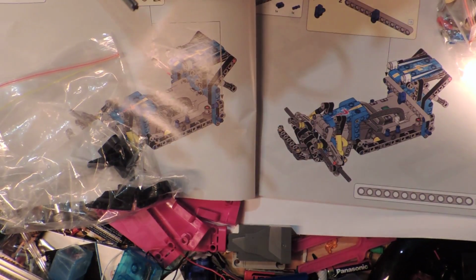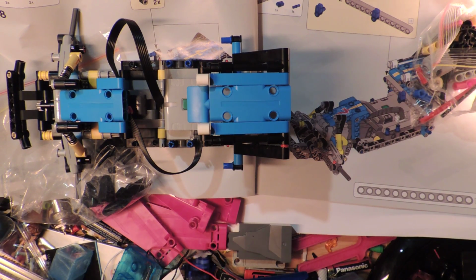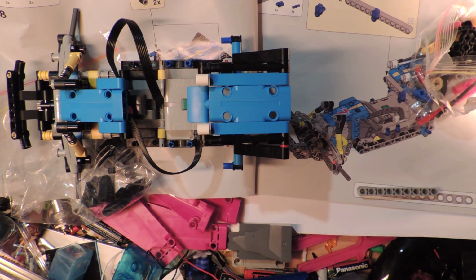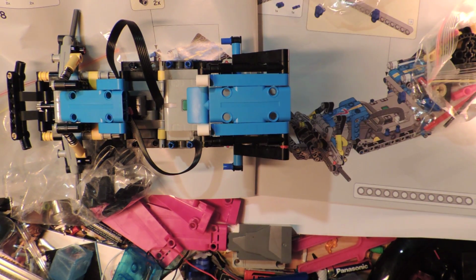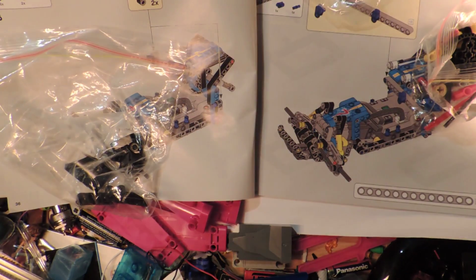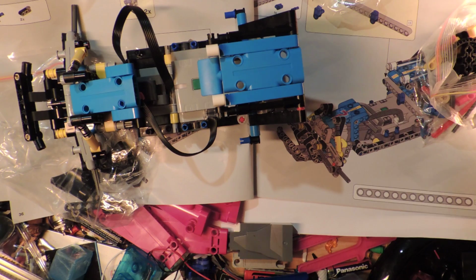Yeah, so I did go to the Lego shop and I got some more pick-a-brick stuff. Bit disappointing though. Uh-oh, it's a long one. Where's the long one gone? It's not that one. That's the wrong colour. Alright, hold on. Oh, here it is. That's the one we want.